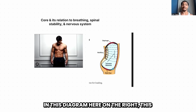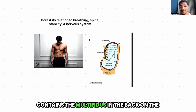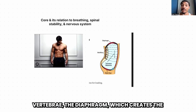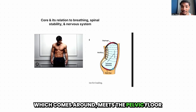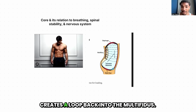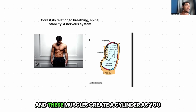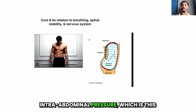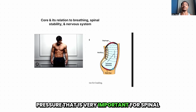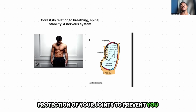As you can see in this diagram here on the right, this shows the inner unit of the core, which contains the multifidus in the back on the vertebrae, the diaphragm, which creates the C shape, and the transverse abdominis, which comes around, meets the pelvic floor at the bottom, and wraps around and creates a loop back into the multifidus. So this is your inner unit core. These are the muscles it consists of. And these muscles create a cylinder, which creates what is called intra-abdominal pressure. This pressure is very important for spinal stability and stability in and of itself, to keep the integrity and the foundation and protection of your joints to prevent you from injury.